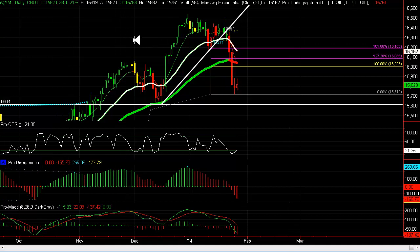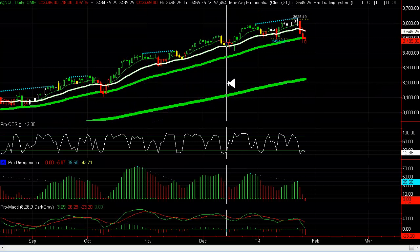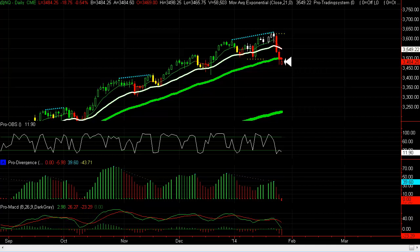Apple came out with earnings last night, which were disappointing. I don't know whether the owners are disappointed, but the actual reaction was down like 18 bucks. They were down quite a bit after hours last night on the earnings report. Okay, so that's putting a bit of pressure on the Nasdaq in here.